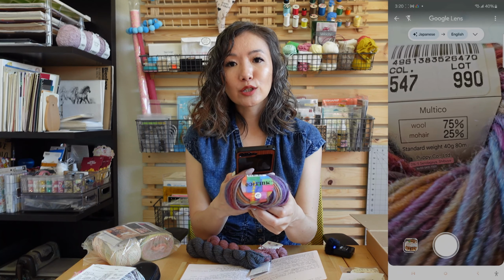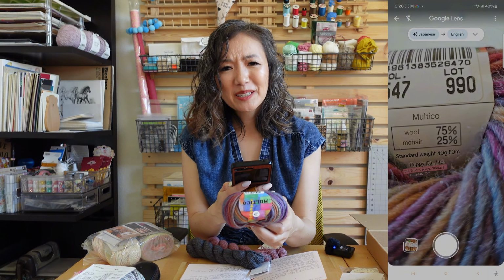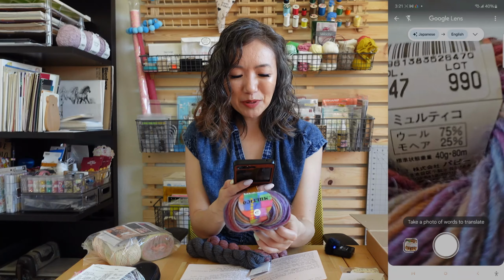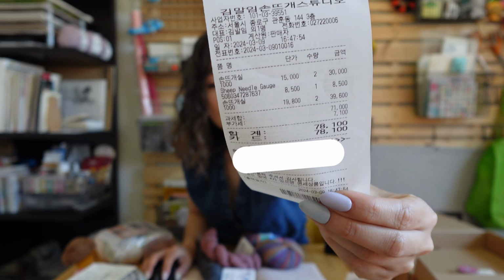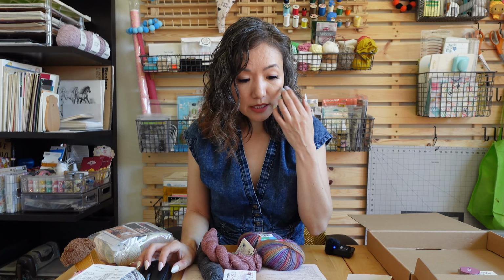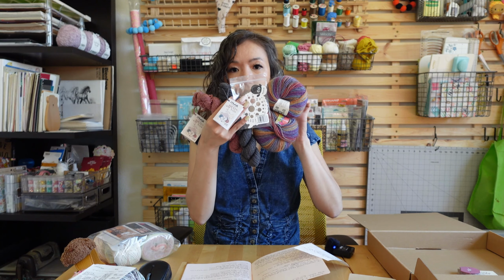Based in Shibuya. That is so funny because I was just there. I had been just there when I was in Japan and then went to Korea to get yarn from Japan. The total for this one, 78,101, which is $56.67. 56 for these. The next place is, I think, the one that everyone has heard of.